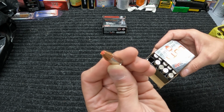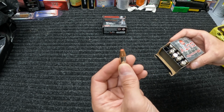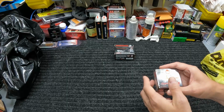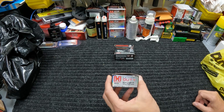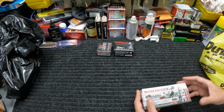So as you can see, Critical Duty, these were $29.99. So basically 30 bucks for 25 rounds of Critical Duty. Right now, that's actually not bad at all, because these Critical Duties are pretty expensive nowadays. Now, the next thing I got was some 350 Legend, a couple different kinds actually.